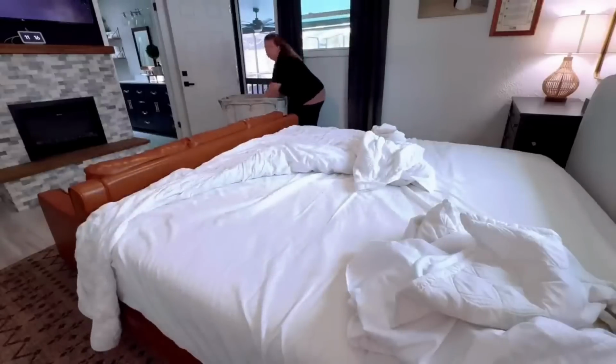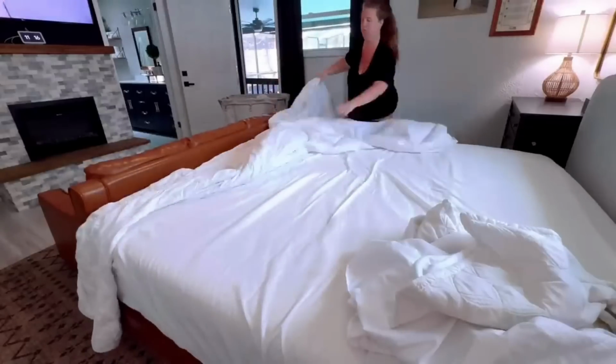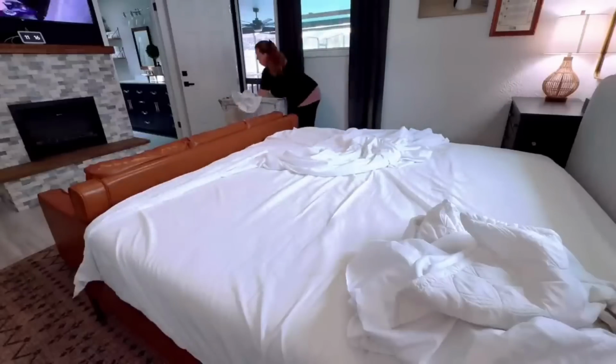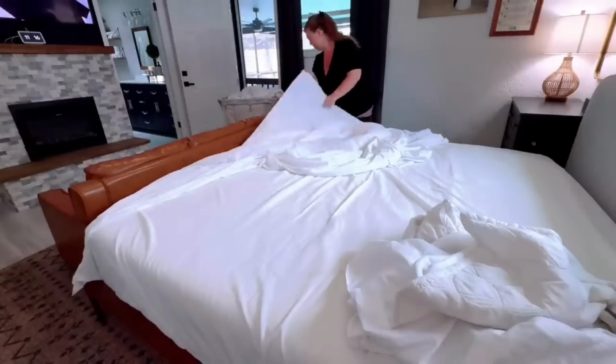Obviously here I'm just starting off in the bedroom. I am stripping the bed, getting it completely cleaned off. That way I can move on to more.